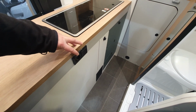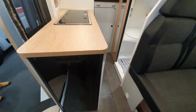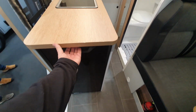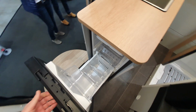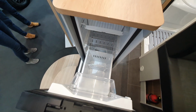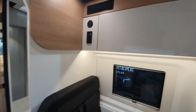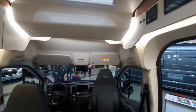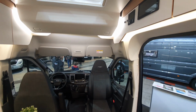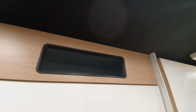They've got 230 volts there, and round here there's a fridge as well, and the fridge opens like that. That's a bit odd. Is that a good idea or isn't it? Don't know if it's a good idea. It's not a good idea. Maybe you know. And storage here, and look at all that space above here as well. So when you stand up, you don't bang your head on something. So I think this is a really well designed camper van.